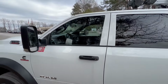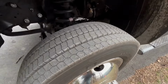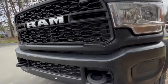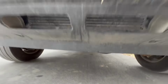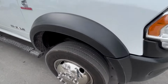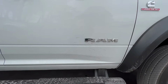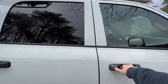Again, it's a 2022 model, so not a whole lot to point out really on the cab. It's fairly clean all the way around. Brand new Falcon steer tires just installed. Anything you see down here is just some dirt and some mud. I don't see any scratches or chips on any part of the cab.